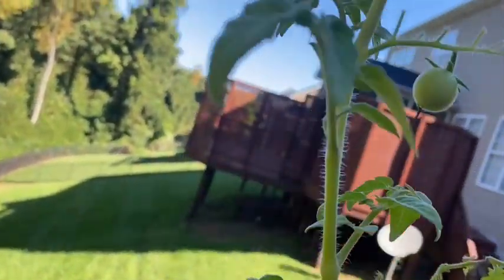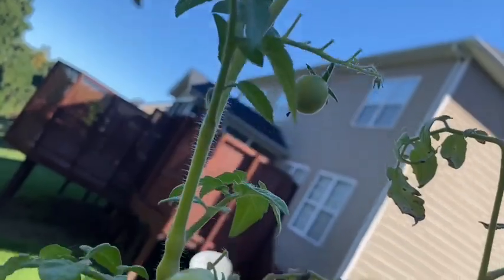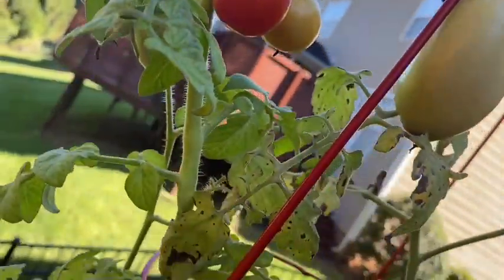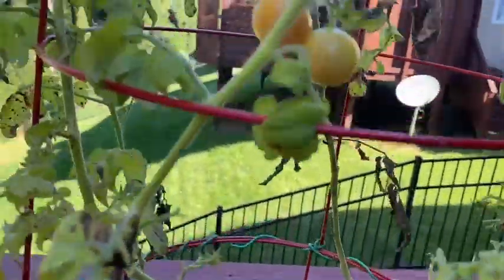I'm going to leave these here. They're not coming up. See the flower there? They are not going to be pulled up until they give up. So I am still getting beautiful tomatoes. This is my cherry tomato plant and my Roma tomato plant.